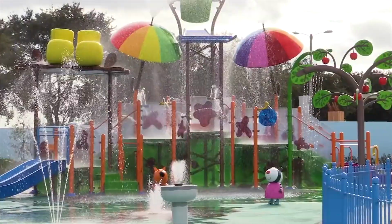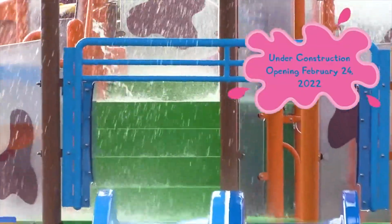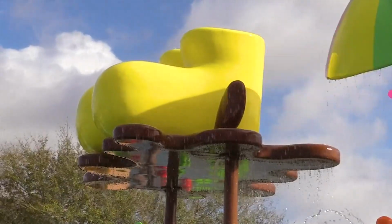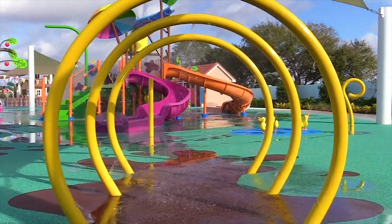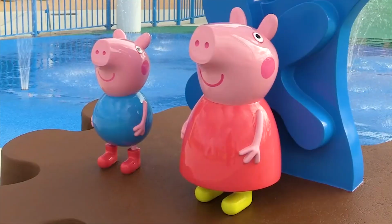Let's do it! The Muddy Puddles Splash Pad is a water play area with fountains, slides, and other watery surprises. It's the perfect way to cool down on those sunny days. Plus, this entire area has been graded for wheelchair use with accessible water tunnels and hoops. That way everybody can splish splash just like Peppa.